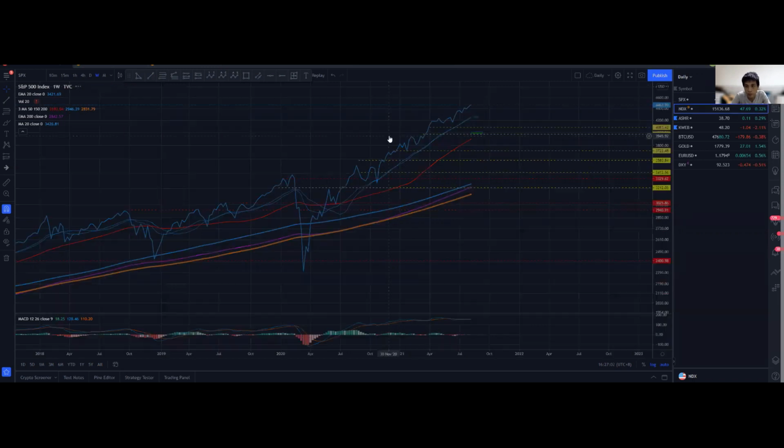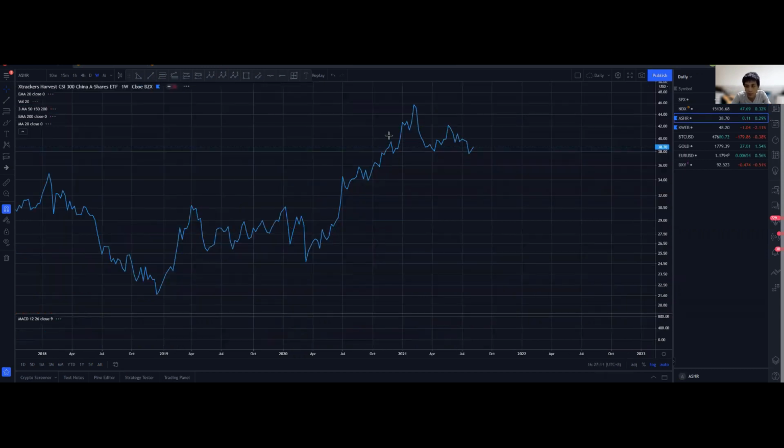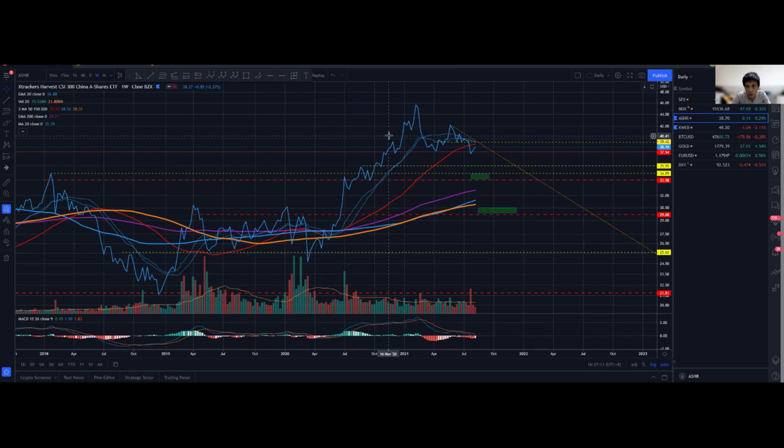Moving on over to Nasdaq, same thing is happening. We are still very much above the 20 exponential moving average on the weekly chart and it still looks to be strong. On the flip side, the China market is definitely looking a little bit more bearish. But if you look at ASHR, it's actually not as bearish on the weekly chart basis.